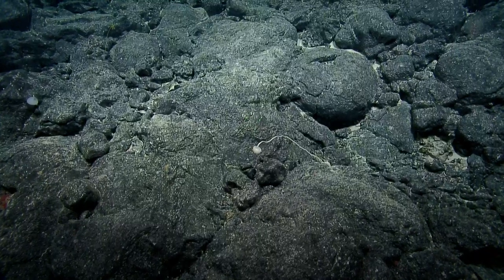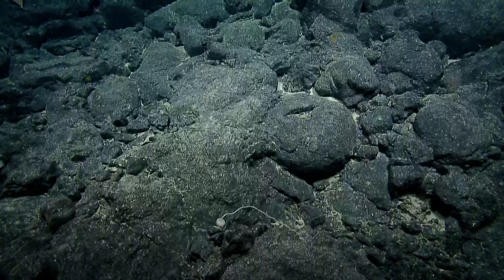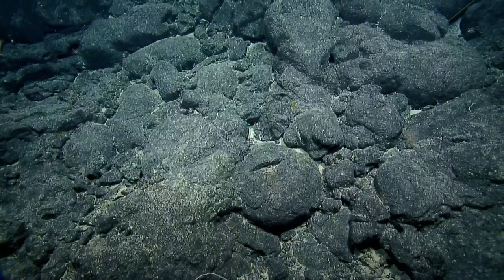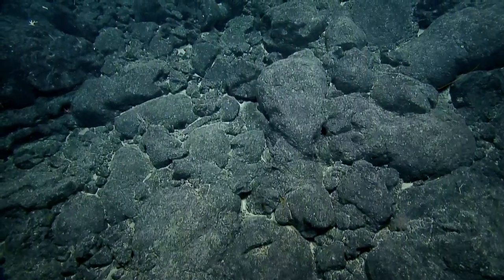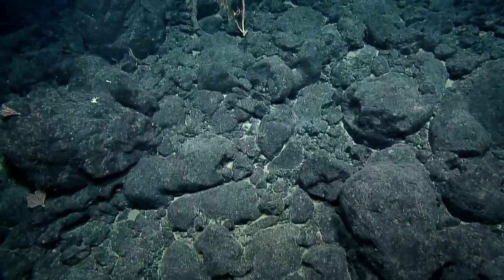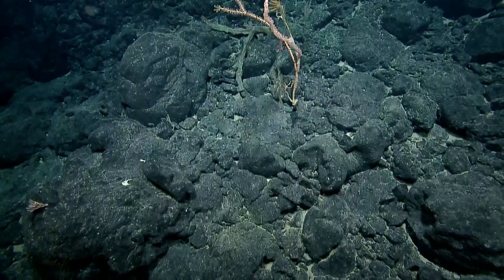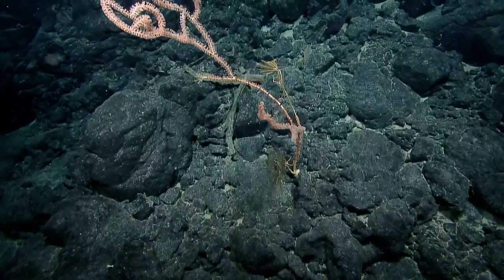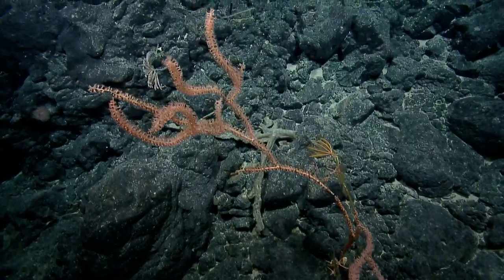What is the red there in the corner? Oh, I don't know. The one that just went off screen on the left? Yeah. One keeps going. Wow, that's huge.